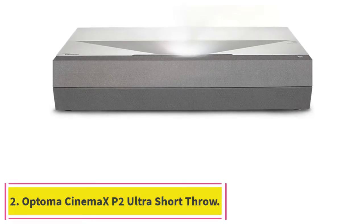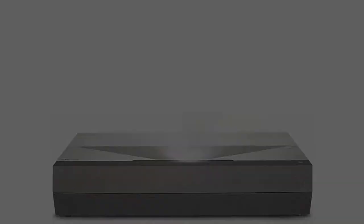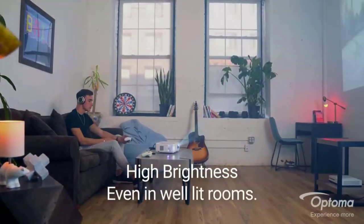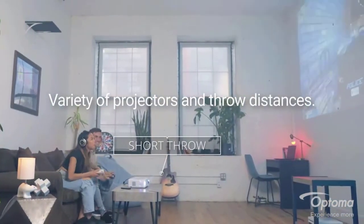Number 2. Optoma CinemaX P2 Ultra Short Throw Projector. This extremely bright option allows you to watch your favorite movies and shows in a fuller spectrum of colors. There's also a built-in sound system for this model for your in-house cinema setup. This may very well be the best Optoma projector.